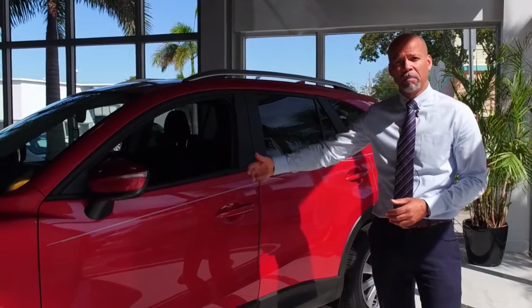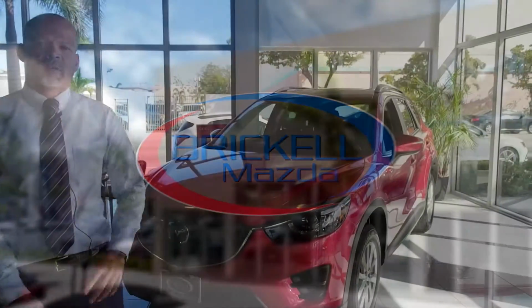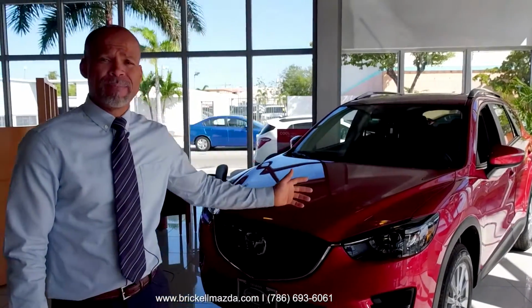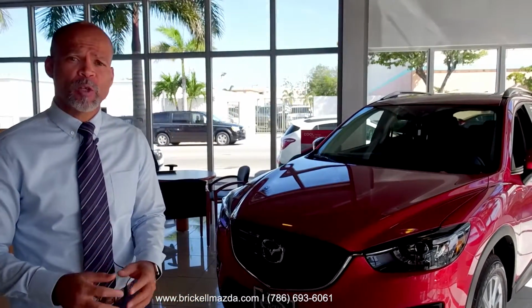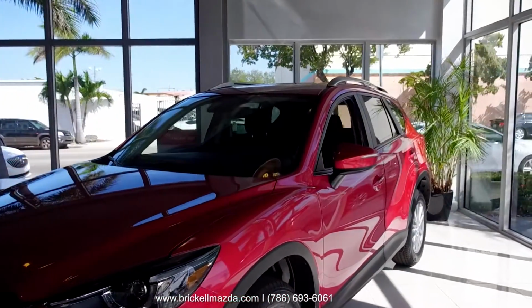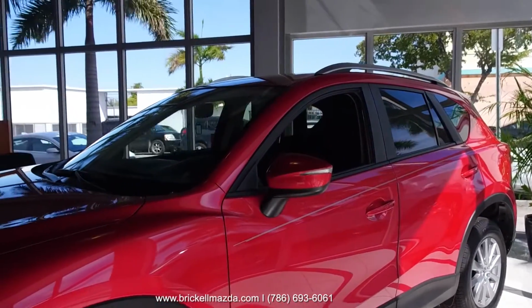Today we're going to be talking about the 2016.5 Mazda CX-5 Touring. Here we have the CX-5 in Soul Red, a beautiful and dynamic color. It takes 3 layers of paint to achieve this color by Mazda. Beautiful and luxurious. Notice about the CX-5 the Japanese Kodo style of motion.